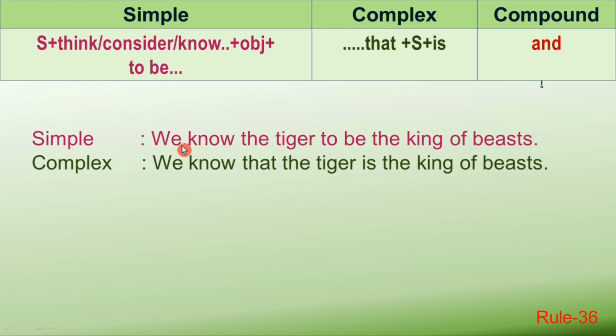The main clause has been formed with the finite verb know and its subject we. Then the subject tiger, that is the object of the verb know, instead of infinitive to be, the verb is has been used and the other words.